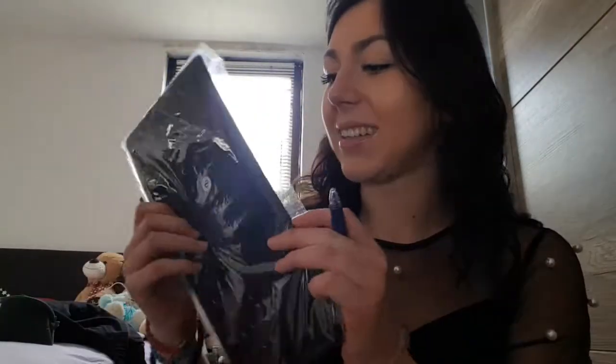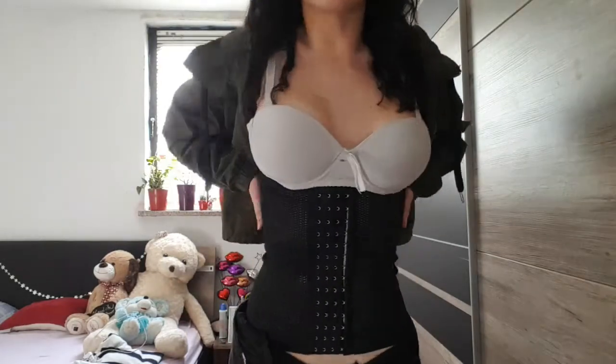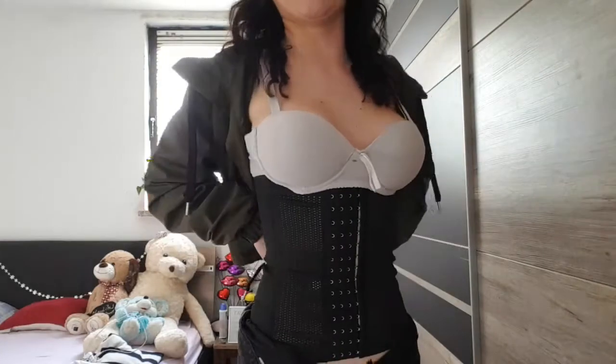Oh guys, let me tell you one thing. I ordered myself, I forgot what it's called, a corset shaper for the waist, and I got it in size small, and let's try it on. I'm really curious how this is going to look. Oh, I need to zip up so you can see the full effect. Sorry for my bra, but okay. Oh my God, I can't breathe, but I think it helps.